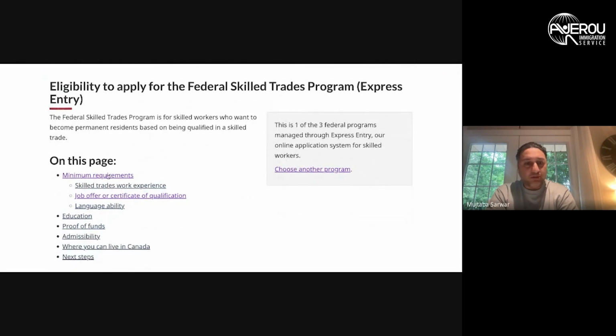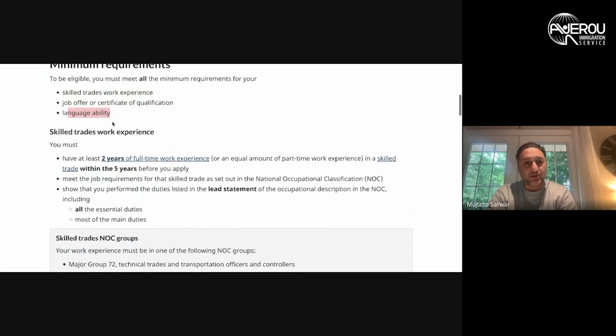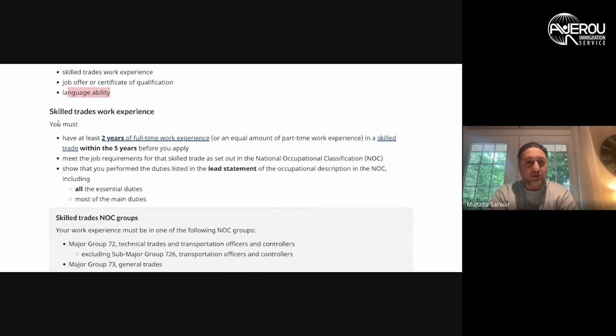So the minimum requirements are pretty simple, actually. You have to have skilled trades work experience. You either have to have an LMIA job offer or a certificate of qualification, and then you must meet the language ability requirements, okay? So in terms of the work experience, they need to have at least 2 years of full-time work experience in a skilled trade within the 5 years before they apply.